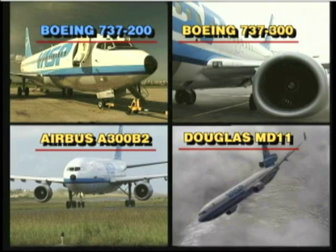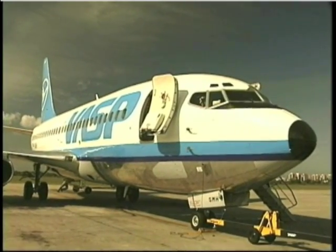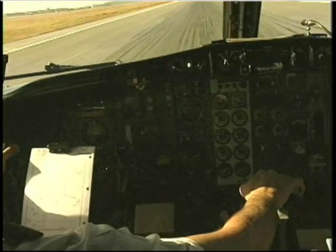Last, but certainly not least, we look at the backbone of VASP's domestic network, namely the Boeing 737-200. More than 20 aircraft are currently in the fleet, linking close to 30 domestic cities, plus Aruba and Buenos Aires.